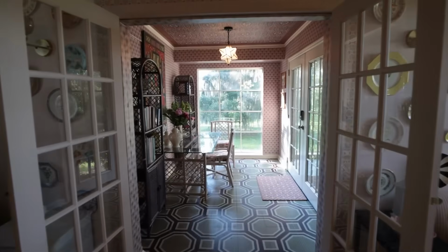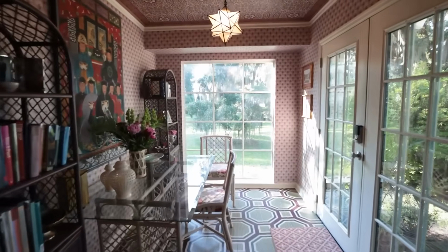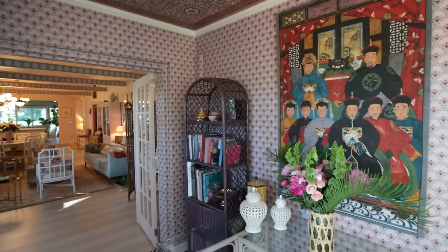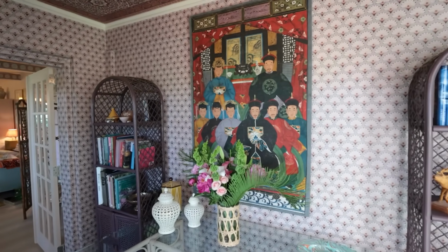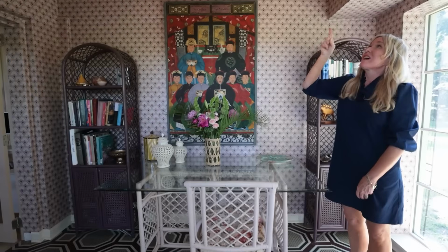Here we are in our multi-purpose space. It sometimes is used as our office, and sometimes we use it as our entry foyer if we're having a party or something. As you can probably guess, I made the wallpaper and the flooring. The wallpaper is one of my personal favorites. And then we actually printed the design on the ceiling.